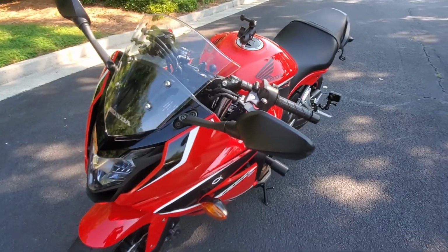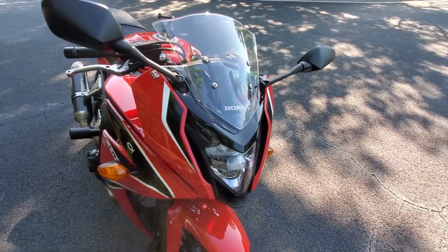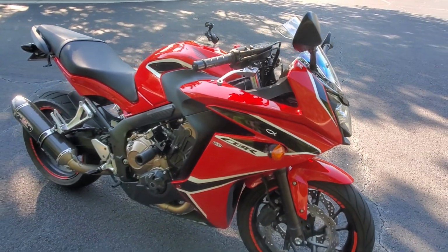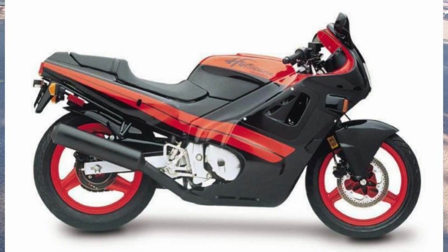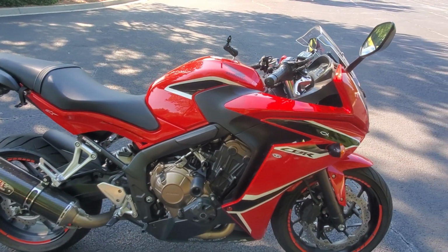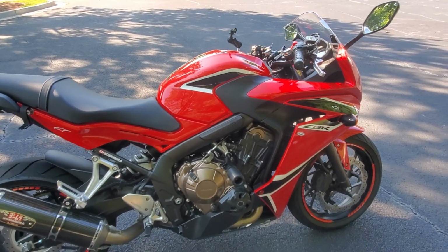I've enjoyed it. I have had several Hondas in the past, and this motorcycle is an inline 4, which comes from a long line of inline 4s from Honda, dating back to the original Honda Hurricane, the CBR Hurricane. So some of you older riders may remember that one. So it's got great pedigree. It's a solid engine, very dependable, and it's been a great motorcycle.